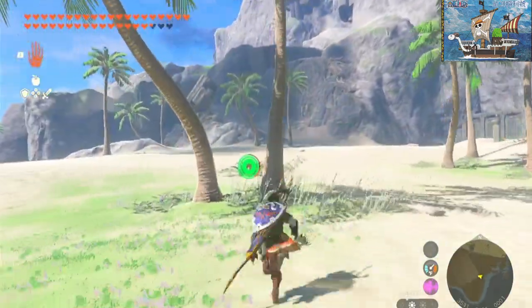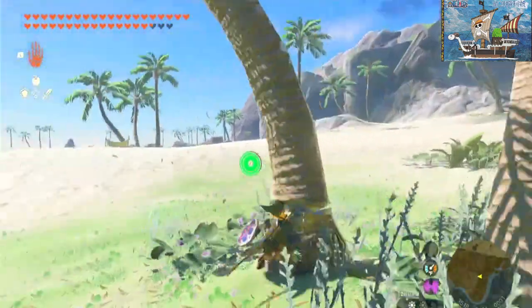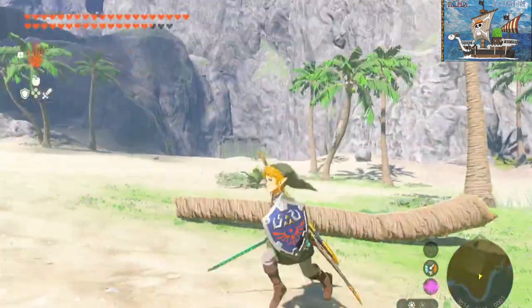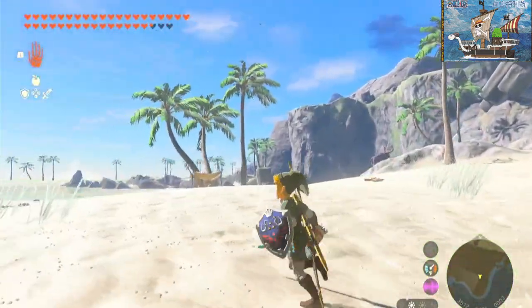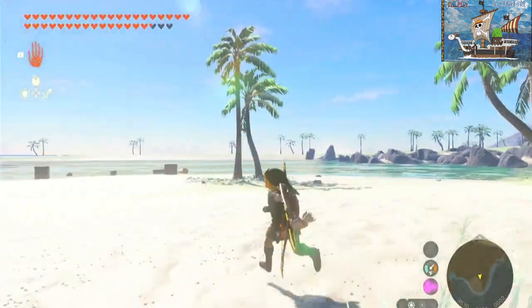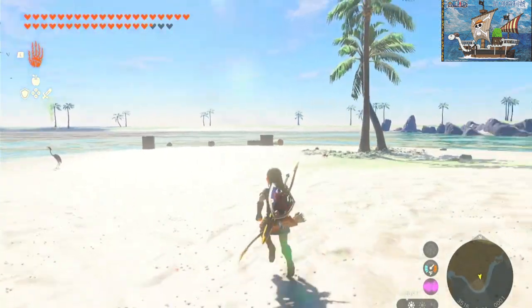Which I know there's... Let's see. Are any of these... Any of these work? No, it's a little too wonky. We might just have to search. Search for one. That might be something we need to look for.